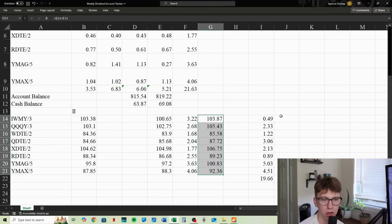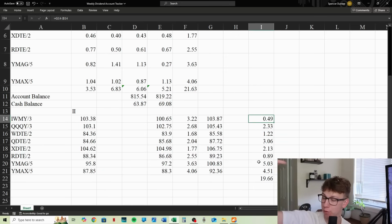So total, IWMY has made me 50 cents. QQQY has made me $2.33. WDTE has made me $1.22. QDTE has made me $3.06. XDTE has made me $2.13. RDTE only 89 cents. Then we have YMAG making us $5.03 and YMAX $4.51. So although YMAG, which again, I said was my favorite from the beginning, is our biggest winner, this is not including the percentages.